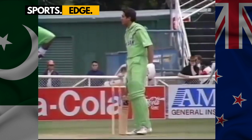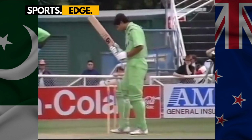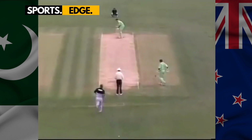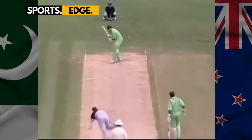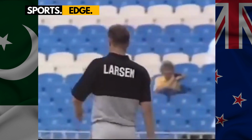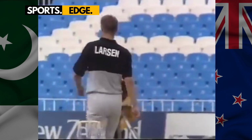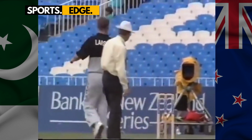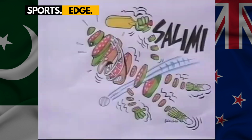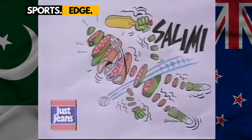Is he worried about his form? I'm sure he is, because he's having a bad patch, not making runs. Well, we saw that brilliant run out earlier by Deepak Patel. Yes, Pakistan was well on their way.